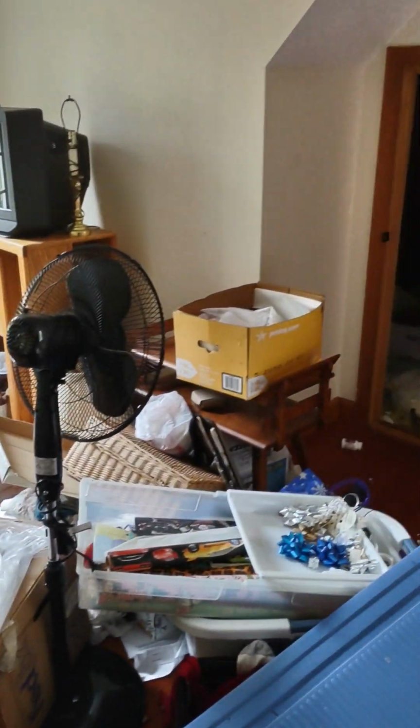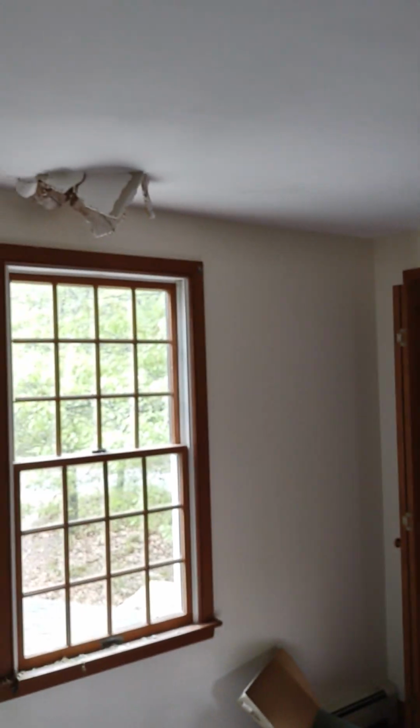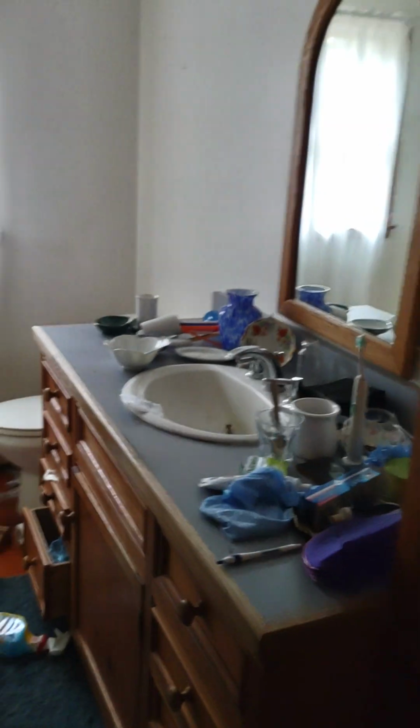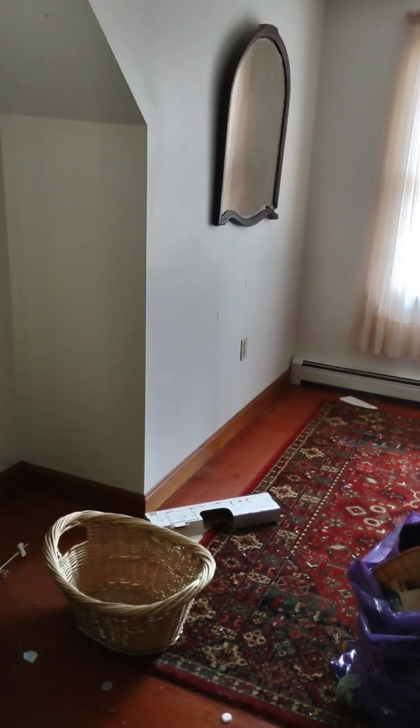One bedroom. Bathroom? No, exactly. No, it's not worth that. No, we know that. No. The couches here are... Second bedroom. Has a little cove. Closet.